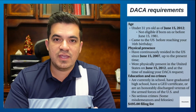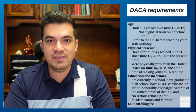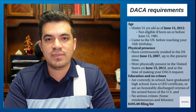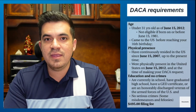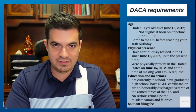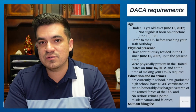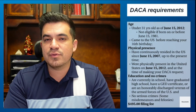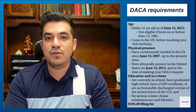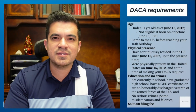There's also the educational requirement that you have completed your schooling, high school or GED. If you haven't done so, that you're enrolled in that type of program. And also that you don't have any significant misdemeanors or felonies. It all depends on what type of misdemeanor you have. Some are issues, some are not. So there are still some steps. If you do have a crime, sometimes it can be set aside, or maybe the crime doesn't even matter for DACA purposes.